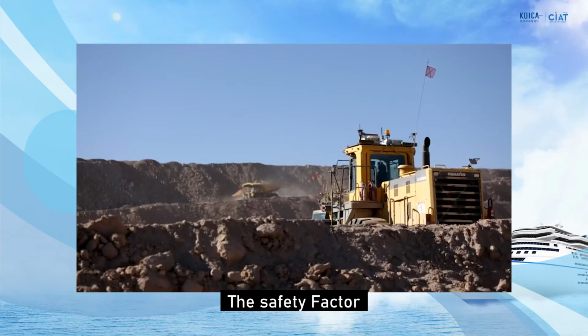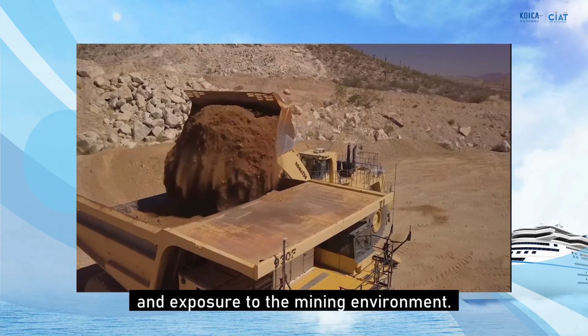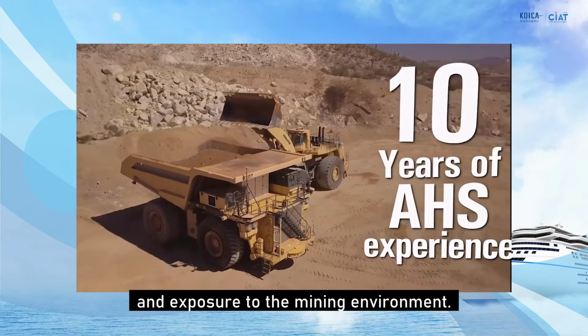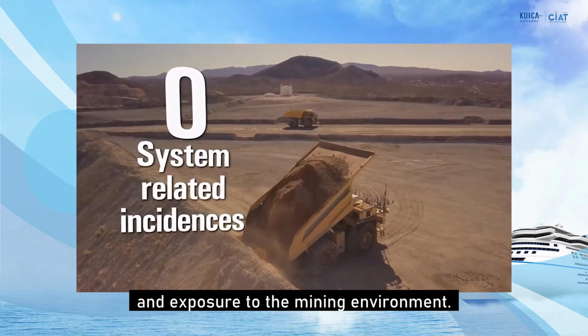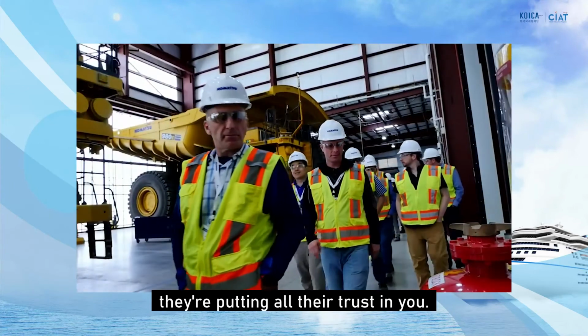The safety factor, it certainly reduces the number of operators and exposure to the mining environment. You know, when mines commit to autonomous, they're putting all their trust in you.